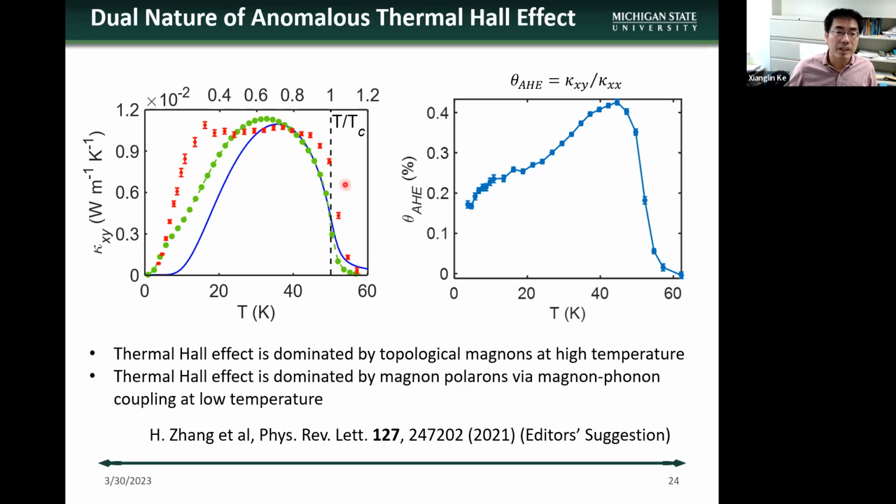The green curve shows the calculated thermal Hall conductivity by taking into account the magnon-phonon hybridization, and you can see that at low temperature, indeed, we do see the thermal Hall conductivity. Even though there is still some discrepancy between the experimental data and the new calculated results, such a discrepancy might be due to the very simple toy model that we use in the calculation. Again, we did not consider other phonon modes, or other potential mechanisms that will contribute to the thermal Hall effect, such as the side jump scattering of the phonons, and so on. The figure on the right shows the anomalous thermal Hall angle, which is defined as the ratio of the thermal Hall conductivity to the thermal conductivity as a function of temperature, right?